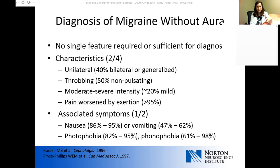I had someone just yesterday tell me, I asked, so does your pain get worse when you're doing something? No. No, absolutely not. Like, okay, what do you do when you have a headache? I lay down. Okay, does doing something make your headache worse? No. Do you always lay down? Yes, I can't do anything when I have a headache. I cannot function when I have a headache. Okay.